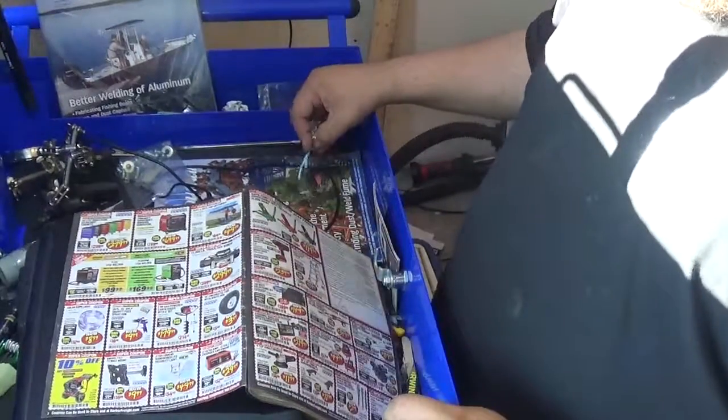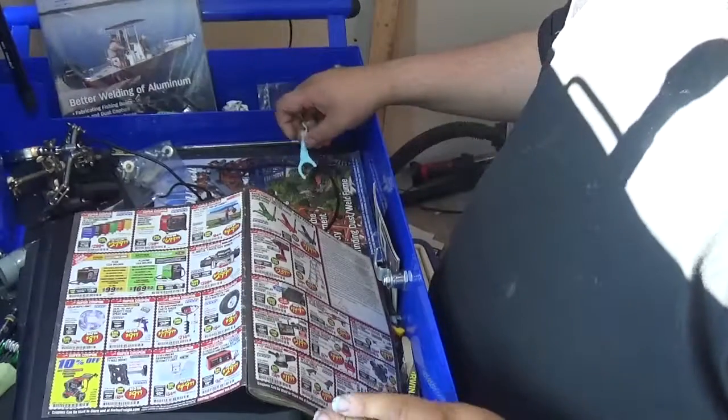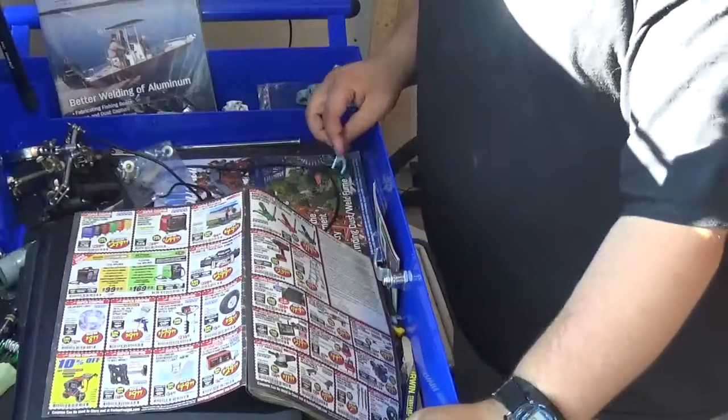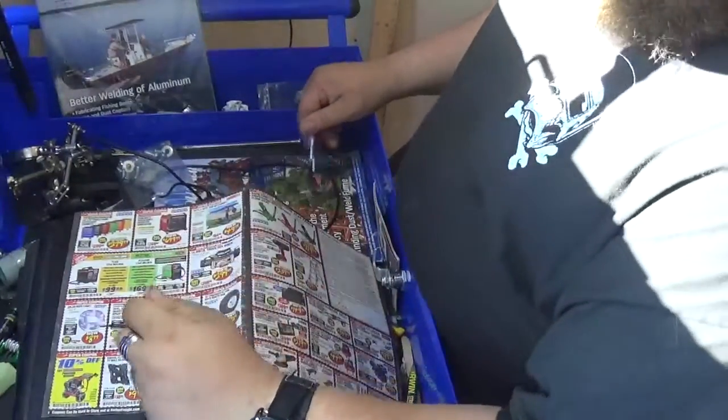You can put oil in them. I wouldn't put solvents in them. I don't think that the container would actually handle 100% solvents. So, just FYI.